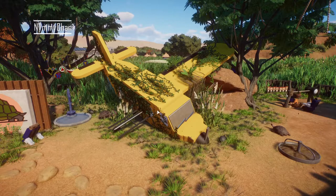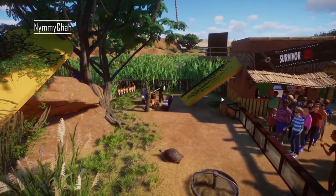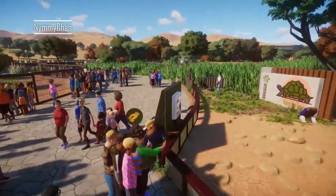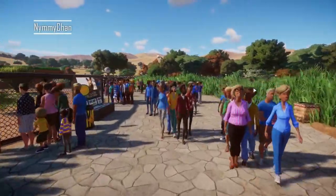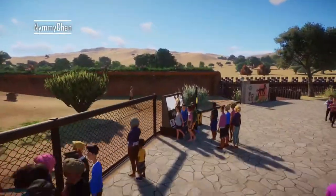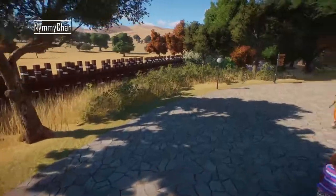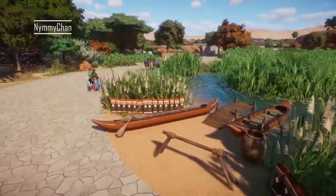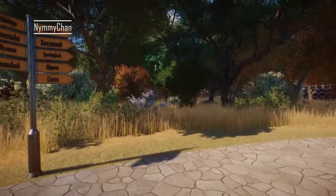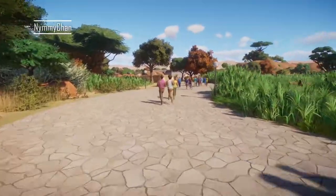Ooh, an actual crashed plane. I would say a plane's crash, but that's not what this is. This is a crashed plane. And there's the other wing. Survivor eyes. Clever, I like it. I really like that. So this is staffing. I love this. This is so nice. I really love it. I believe we may have seen the whole zoo.